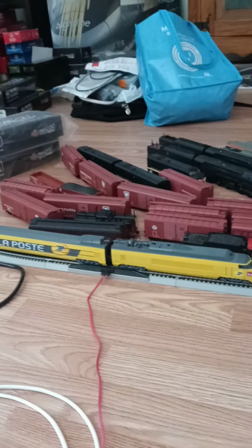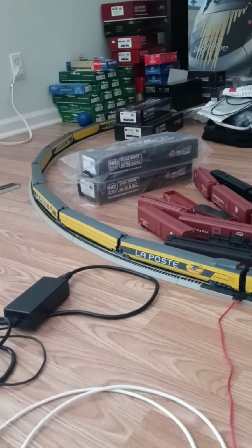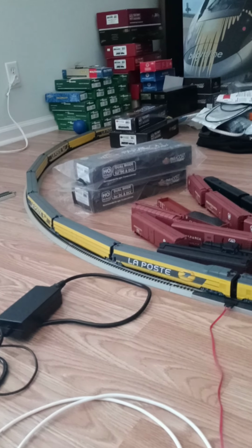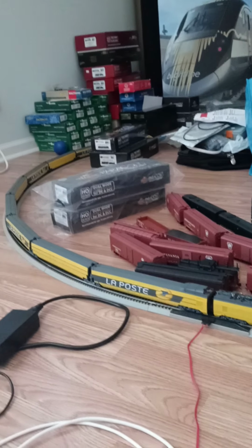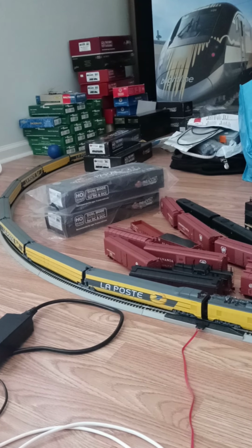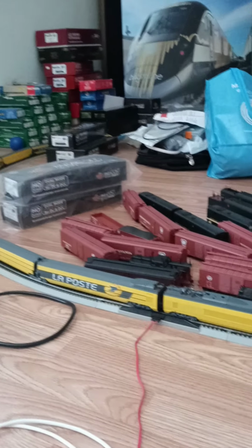I might have to change a couple of things when it comes to AC power. I'm not sure about DC power, but for AC power, we'd have to change the frequency, the hertz, from 50 to 60. I'm not 100% sure, but you might have to change the hertz for a real life train.